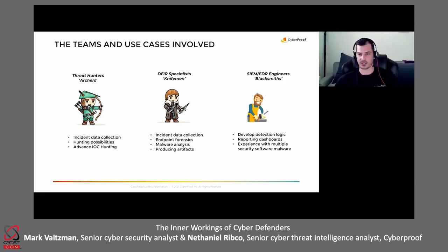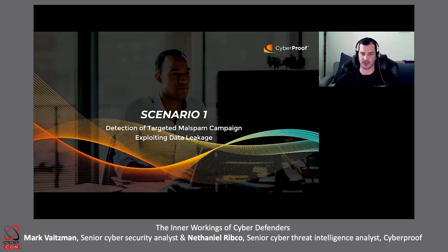Yep, and the last chapter here is the SIEM and EDR engineers. They're actually the blacksmith. They take all the information gathered during different incidents and try to make the rules more accurate for next times or create new ones to detect it easily, because sometimes the incidents start with the CTI, and for next time we do want to detect it by ourselves as well. Yeah, we can go to the first scenario.